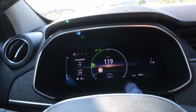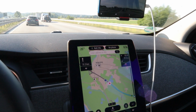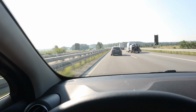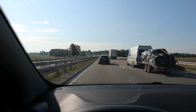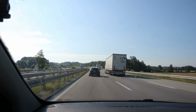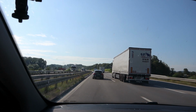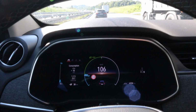15%, 38 kilometers of range, and I have 31.5 kilometers to go. That could be stressful, and I still don't know if the Ionity chargers at Donautal West, the 4, work. Yesterday they didn't work, they were all black. But yesterday the left one was also black, and today it was working. So I'm hopeful, but I don't know.